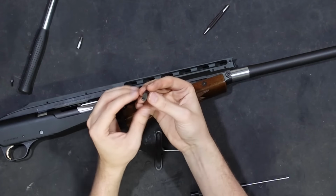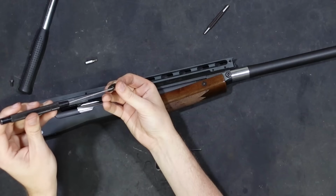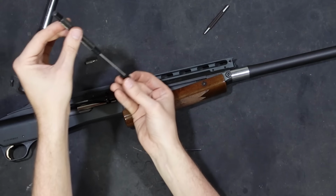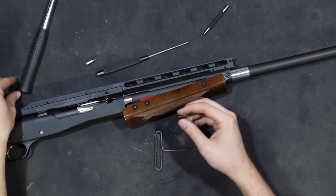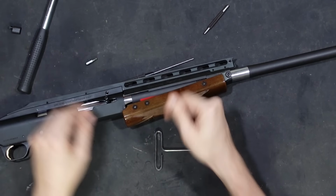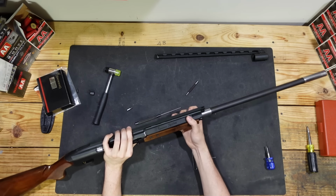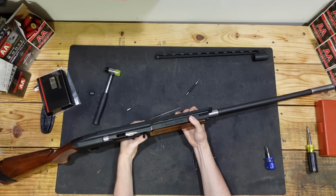And at this point, there we have the lock. And just to show you guys what I was doing with that punch, it was down in this hole. Stick the punch down in there and then tap, tap, tap, tap, tap this guy out. I'm gonna put these two together so we don't lose them. Set that over there.